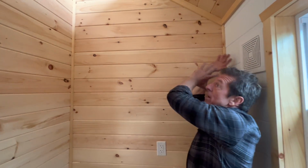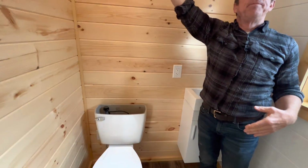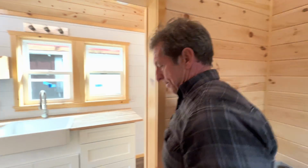And then here, Amanda, look. You could have a ton of stuff here that would be out of your way and even wrap around the corner a little bit. Absolutely. You have to think about it, it's a tiny home. You're supposed to be minimal with your things anyway. You're not going to have what I have at my house, okay?